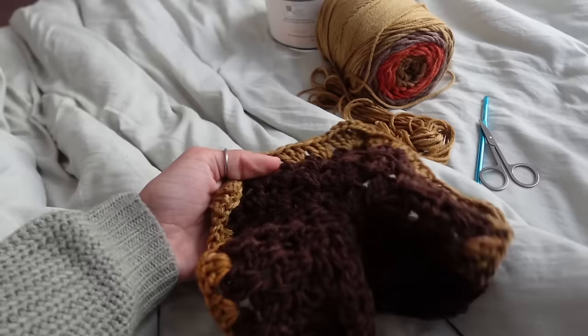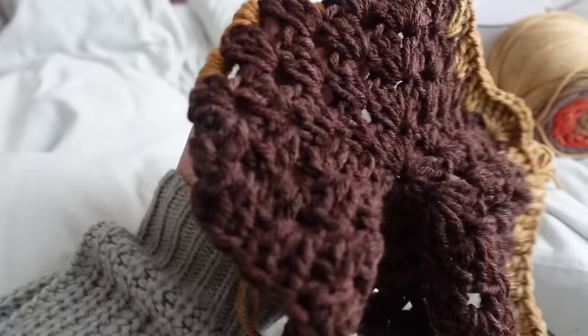But yeah, I really like this yellow. You see how it transitions? I don't know, I really like that. But yeah, so far so good.